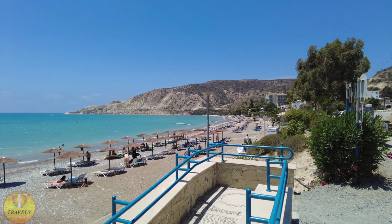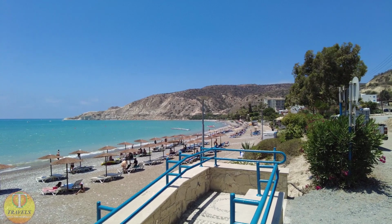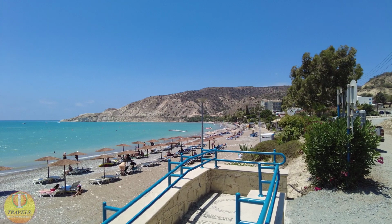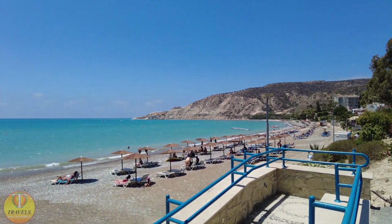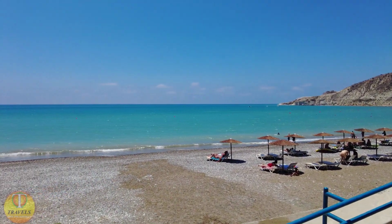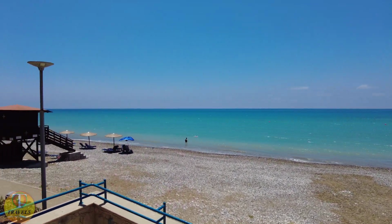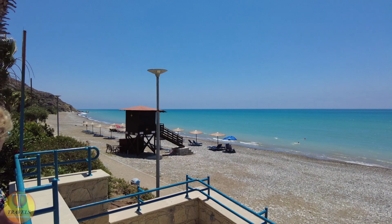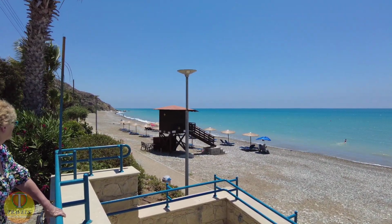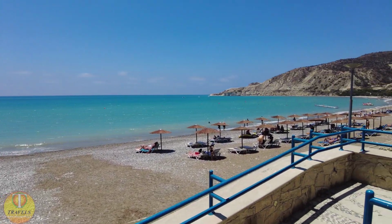So, we've come down to Pissouri Beach. Beautiful beach. It's mainly stones and sand, pebbly, but very shallow. You can see by the colour of the water that you can go out quite a way in safety. There's no signs up saying there's undercurrents or undertows, so that's good. Lifeguard in the summer should be on now. So Pissouri Bay or Pissouri Beach.